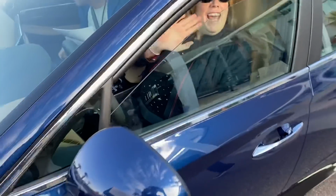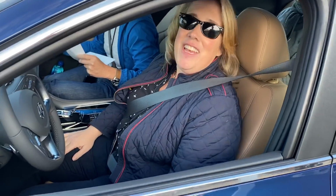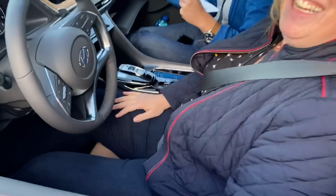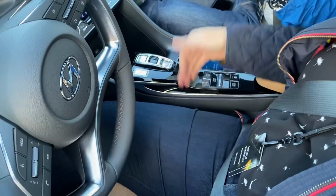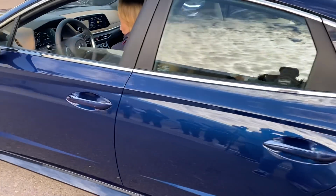Hey, Nicole. Hey, Roman. Is it nicer being here than in New England? Oh my gosh, we have 1.5 feet of snow, so yes. And look, you can also see the new shift-by-wire. Sexy. Yeah. All right, go for it. There goes Nicole on her drive.